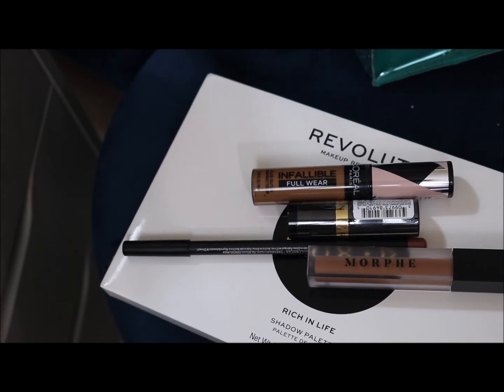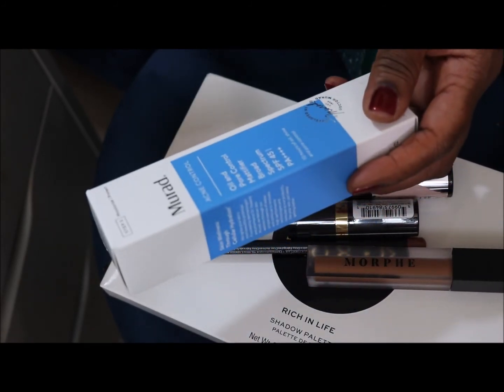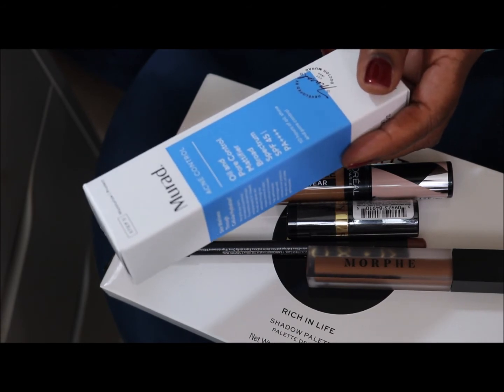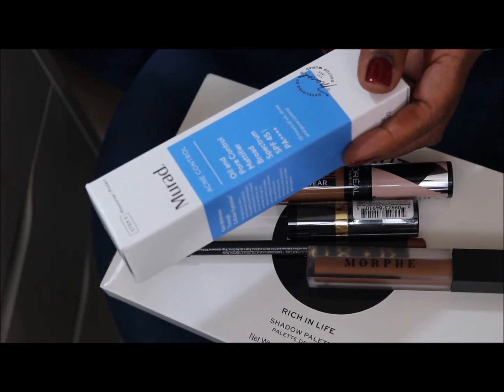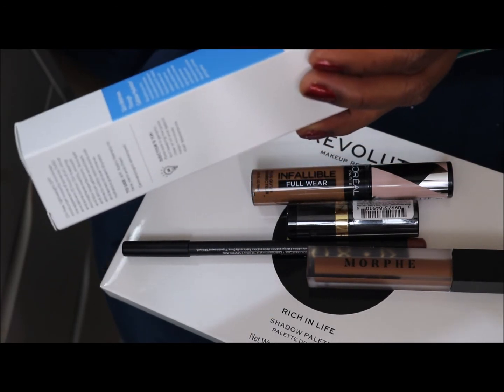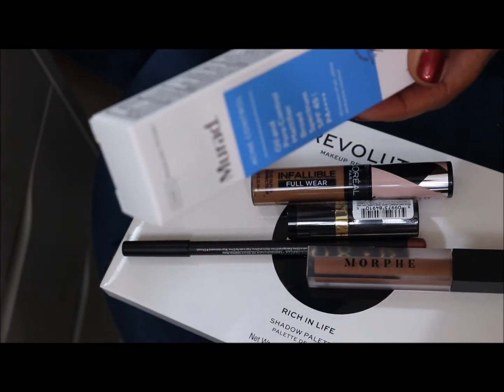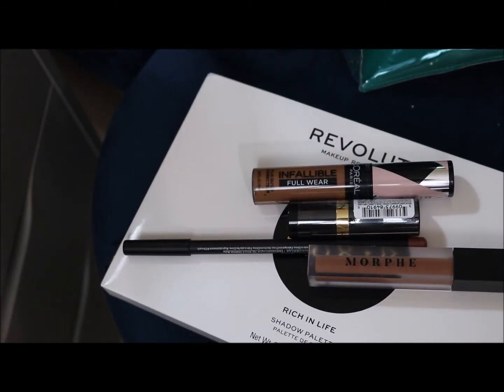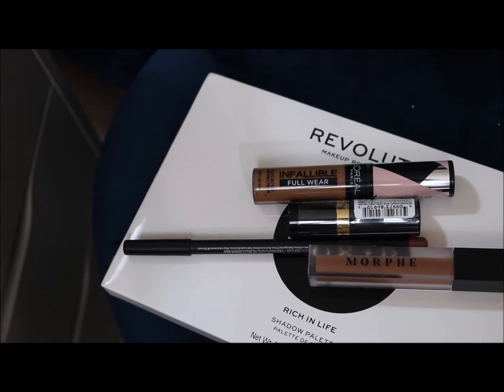And I do have some more Murad. This is what I use to control my oil. It's a mattifier and it's an SPF of 45. So it's acne control and it's more or less a primer for me sometimes. Or when I don't wear makeup, I just put this all over my face. So I may pull it because I think I'm at the end of the one I have.